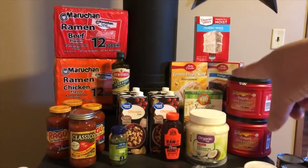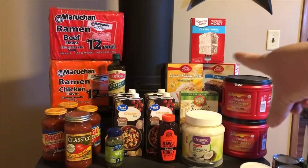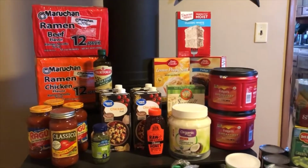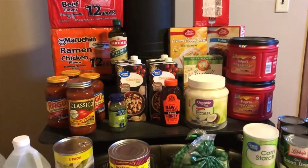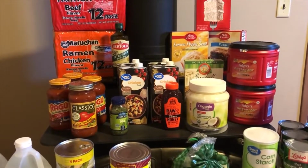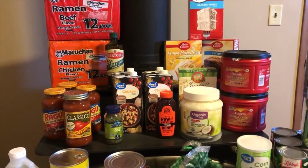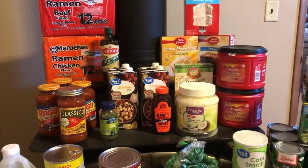And then back in the back underneath that, you can see I have 2 fudge brownie mixes and a lemon poppy seed muffin mix. I want to try that because lemon poppy seed is one of my absolute faves as far as muffins go. That's like my absolute fave.